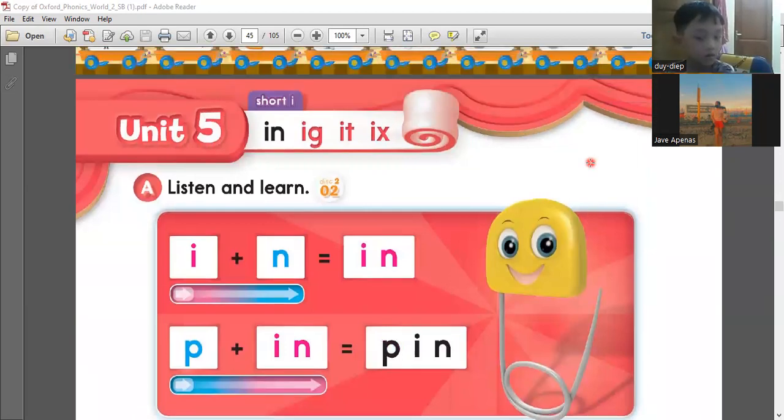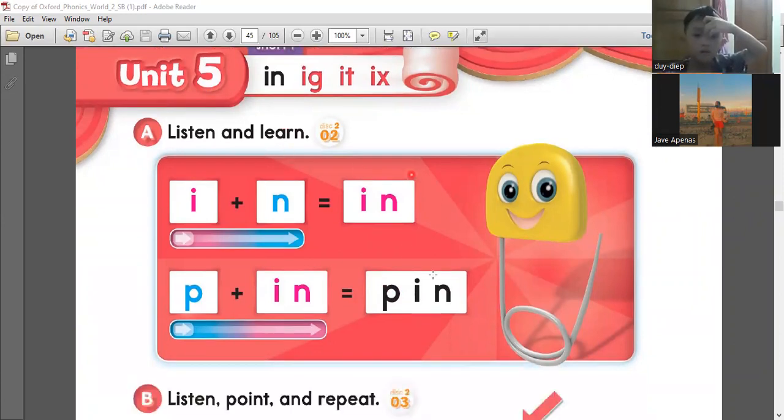So in the next unit, we will learn the in sound first. It's still the short E sound, okay? You say in. In. And how do you read it if we add P? What is this? The word is pin. Pin. So pin has the in sound. Pin, in.